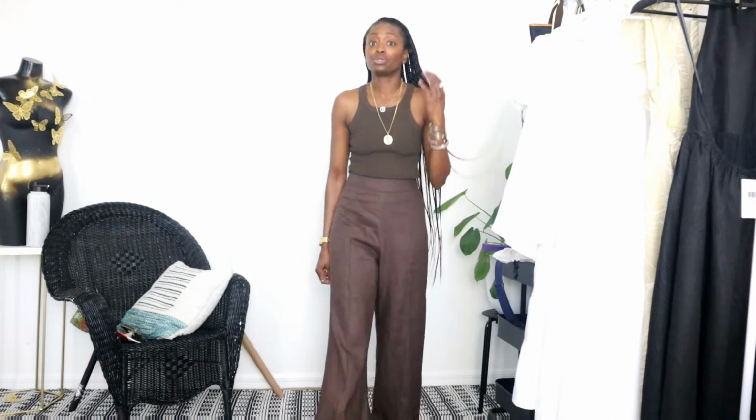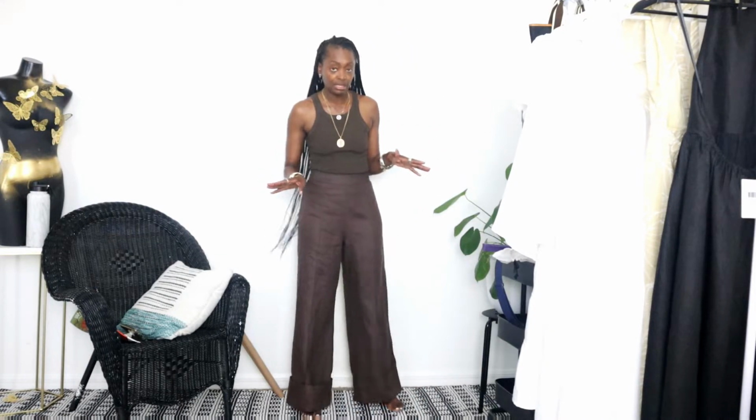So what I am going to do, because like I said, I'm 5'8", I'm tall, it's not as long as I would like it. So I'm going to undo those little stitch pieces and re-cuff it where the cuff isn't so big. That way I get a little bit more length on the pants.